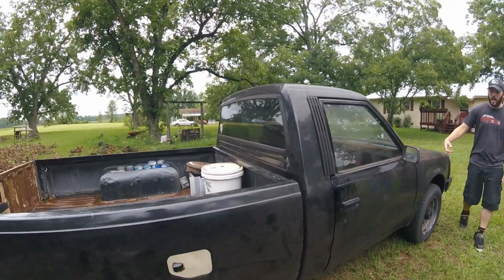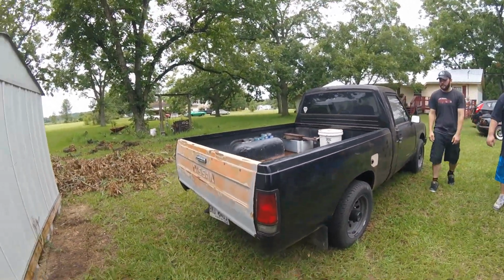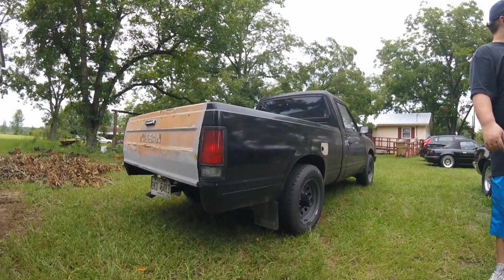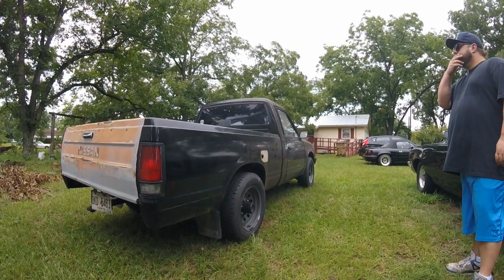I actually plan sometime soon to start bringing this back and making it nice again. Get a little roll pan for the back. Yeah, that piece was rusted out, so I need to repair that and do that up. But there's still a good bit left.